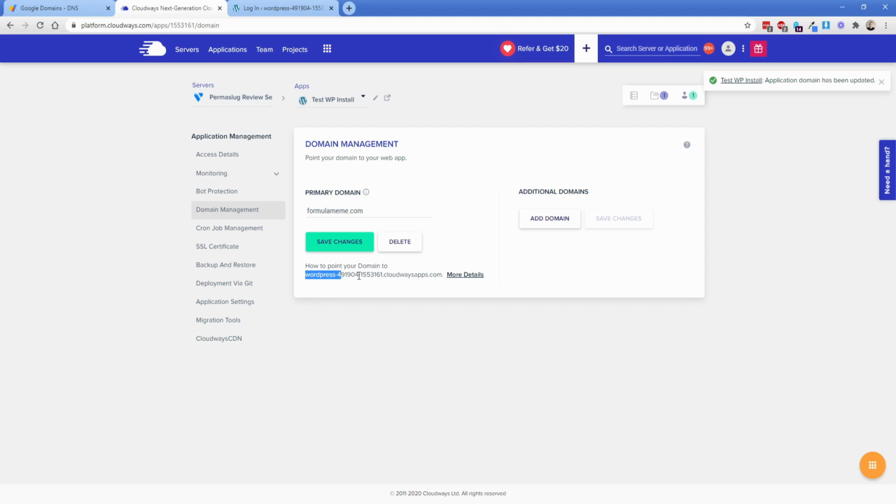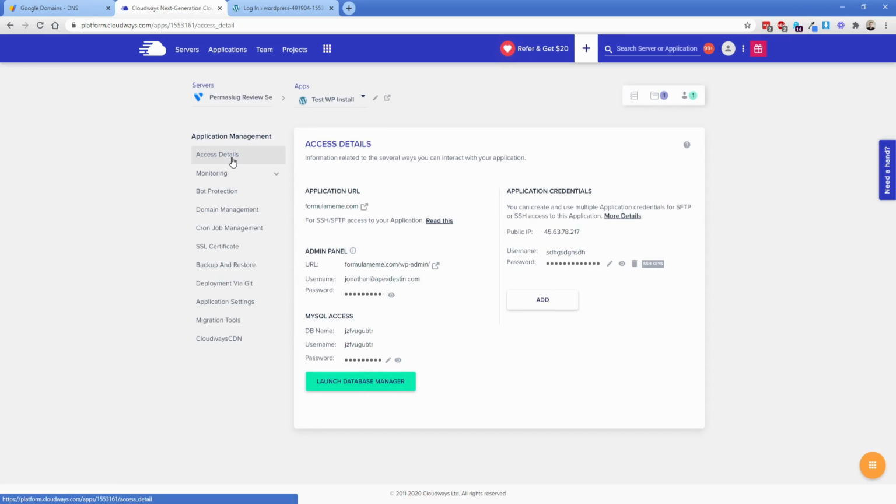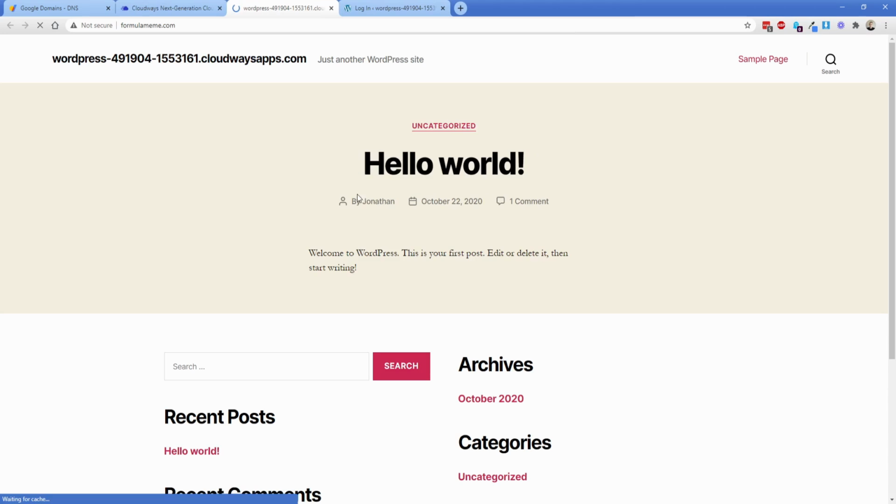It's automatically going to redirect this to whatever our primary domain is set to now. So just to show you, if we switch over to the Access Details, you can see that this is all changed now to formulameme.com. If I open this, then this is still set as the WP site name, but you can see the domain is formulameme.com, which is pretty cool.